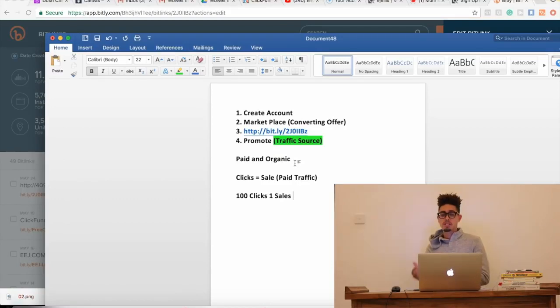Then you want to figure out how much a sale is worth to you. Now, obviously, guys, if you're getting $20 for 100 clicks, right? You want to do organic traffic with this. So an example, the best form of organic traffic that I could think of is, and this is what you guys want to focus on to make money.